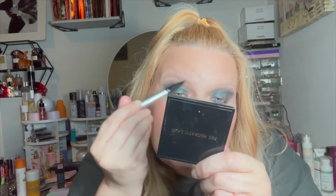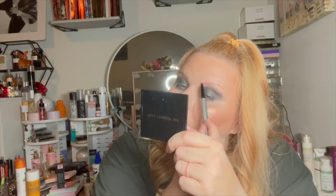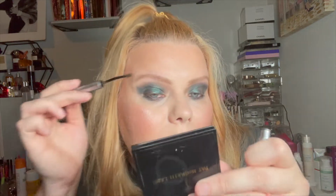I love the end of it because it's that triangle, so I can just get a swoop. See? You're thinking, Heather, that's not very dark. Wait till we put the mascara over it. I've really been liking this combo. We're going to take the mascara in down here. It's a little bit darker than my brow. And I like to clean off any excess and then just create the hair-like strokes.